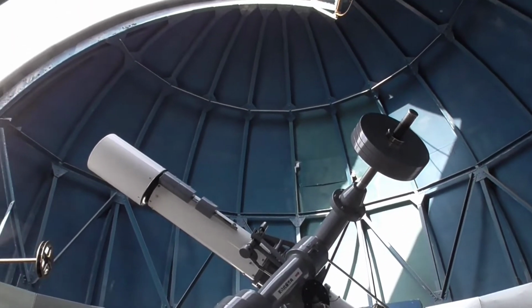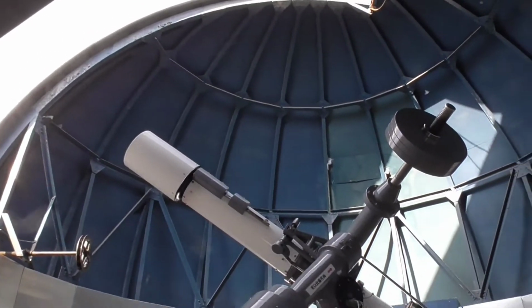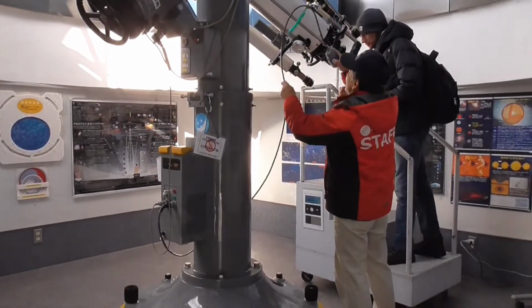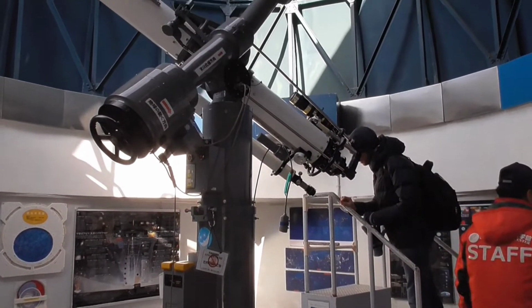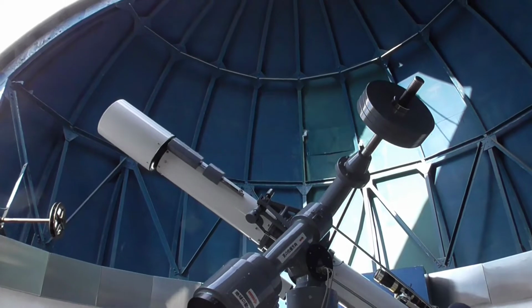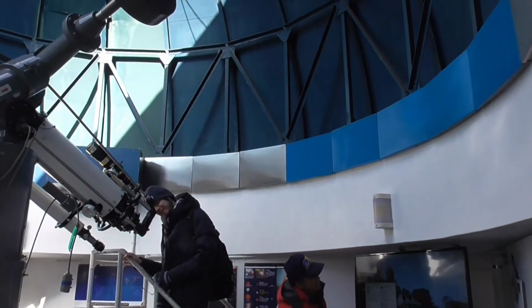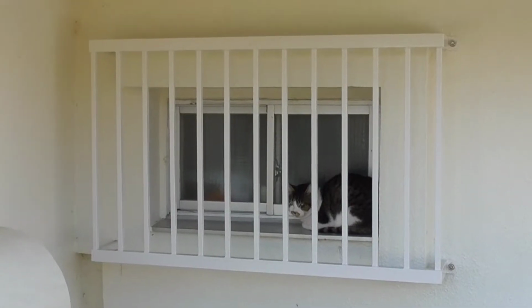Very kind staff member is checking if he can see anything. It is slightly. Come have a look, Chiba. It's like a moon. Found an observatory cat.